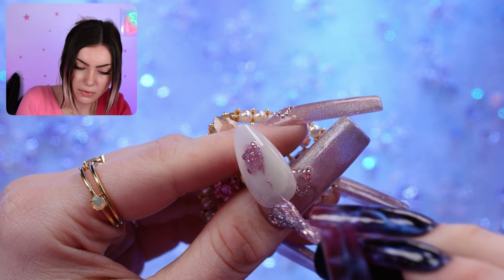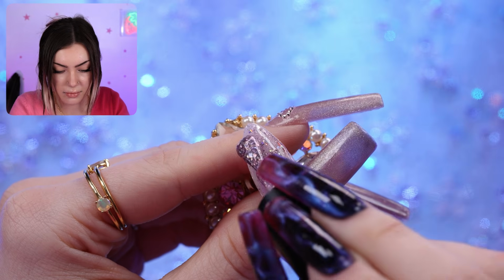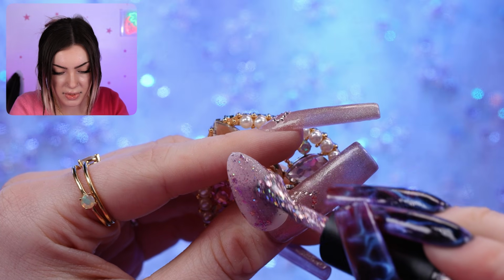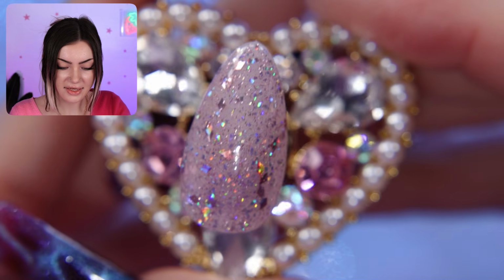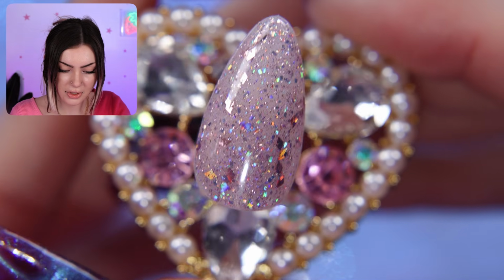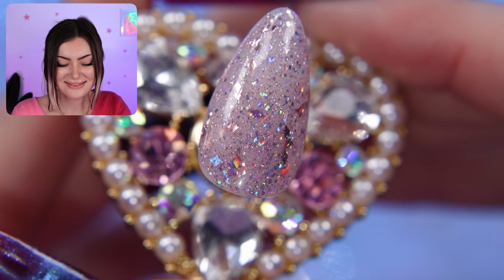So let's do our swatchy. Okay, got some hollow glitter for sure. I'm going to try to paint this in a way so we can definitely get a good view of the different glitters. The flakes are hollow. So pretty. I feel like I don't even need to say anything. You guys can see it.